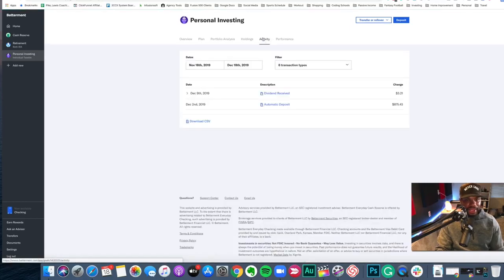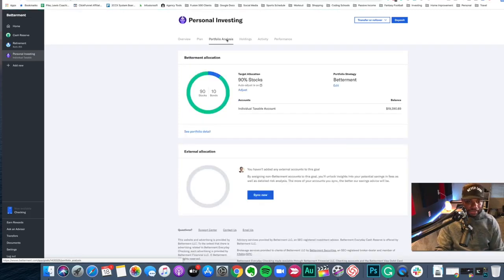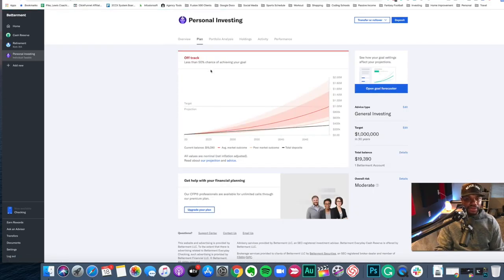We've looked at the activity account. I showed you guys that. We've looked at the actual breakdown of the portfolio as well. So you guys get a good picture of just my portfolio analysis. And this here just shows the plan. So I'll get into why I chose the 875.